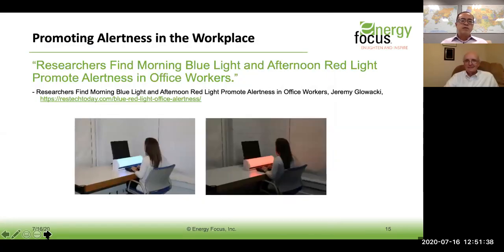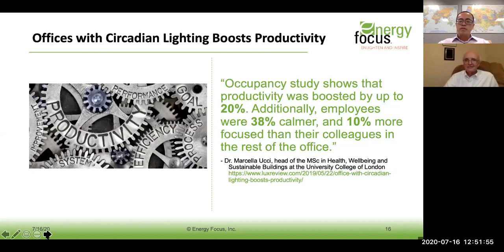And there are countless studies showing how circadian lighting could impact workforce productivity. As I mentioned, morning blue light and afternoon red light could promote alertness for office workers. Many studies have shown improved productivity. In this particular study, it shows about 20% improvement in productivity. That's huge, and I'll illustrate a little later why that's so important. In this study, employees were 30% calmer and 10% more focused than their colleagues in the rest of the office without circadian lighting.